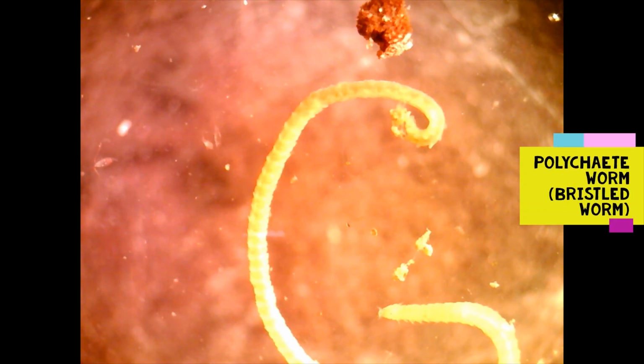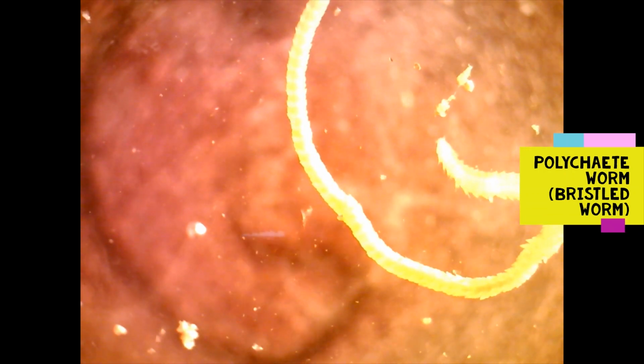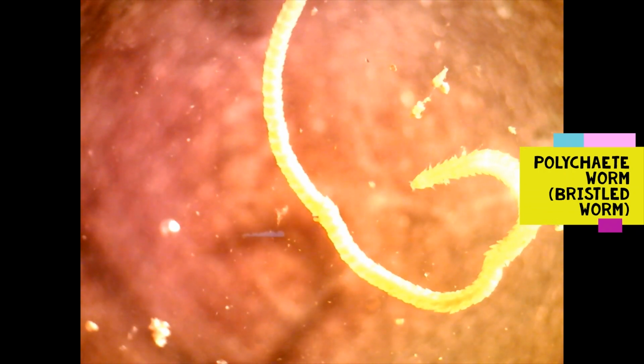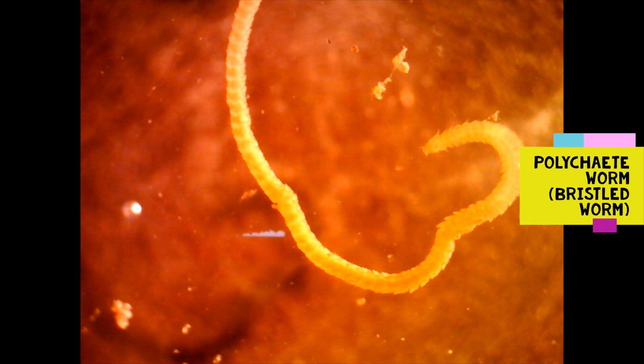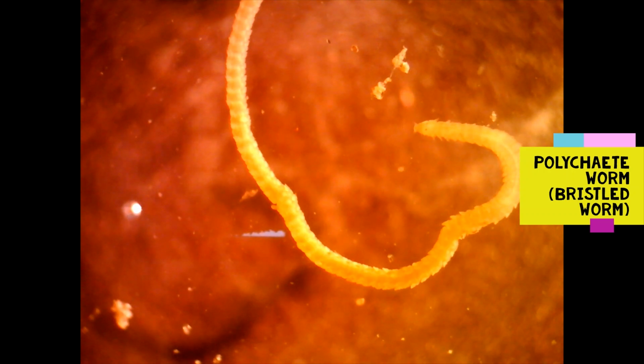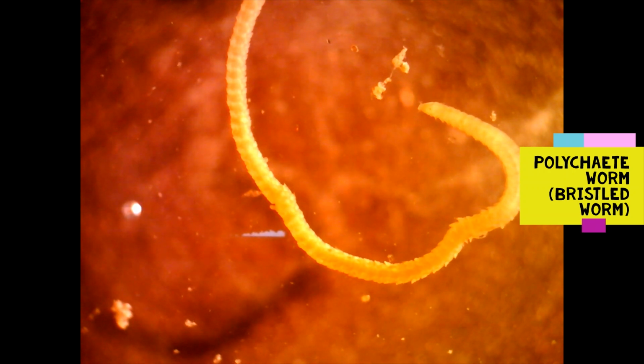Check it out. We also have a polychaete worm in this sample. These are worms that have bristles all over their body. You can just see them outlined on the top of its head there that's wiggling around. And often they like to live in tubes that can be made of all sorts of different things, or sometimes they'll just bury themselves under the mud itself. In fact, in a bucket of mud, you can usually find about 500 of these.